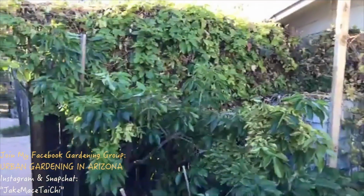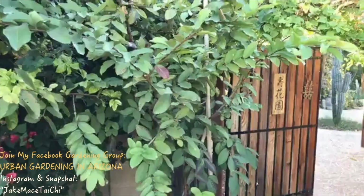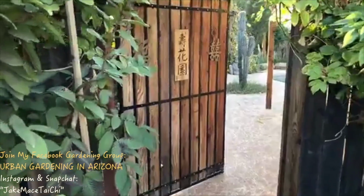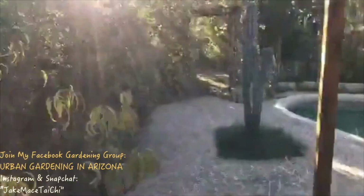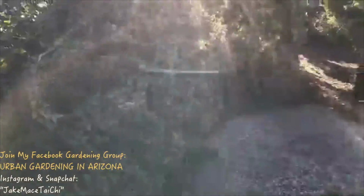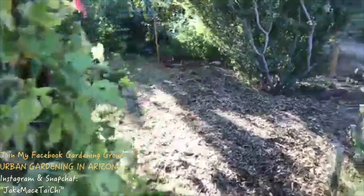And I've got the white sapote here and delicious guava that are the gate gods that protect the entrance to Longevity Gardens. Let's go inside Longevity Gardens together right now. Peach tree going dormant. Desert hackberry, netleaf hackberry. Brown turkey fig putting off figs still. Hasn't lost his leaves yet because he's in a nice little microclimate over here, and cucumber vines starting to die out.